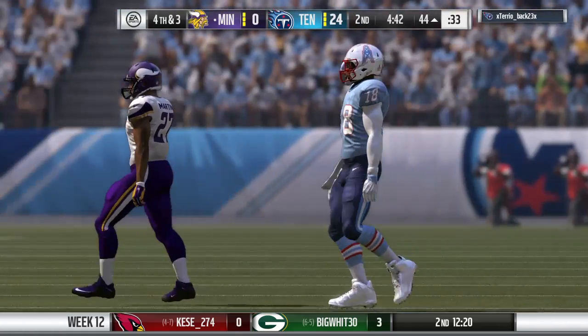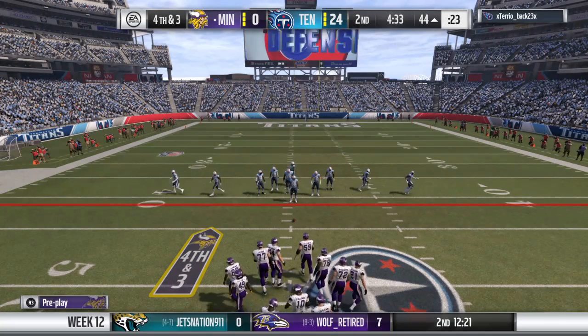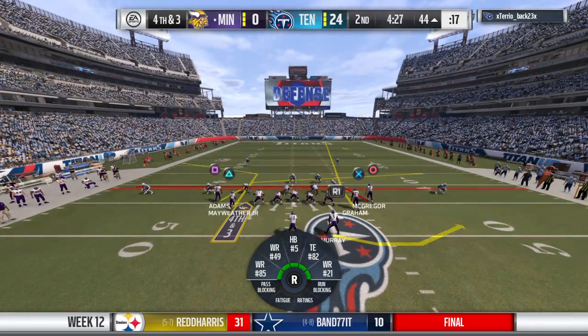Guard the first down sticks. Don't let them get there. And they rallied and made the tackle. Well, the offense is not leaving the field. They're going to stay out and go for it on 4th and 3. Here we go.